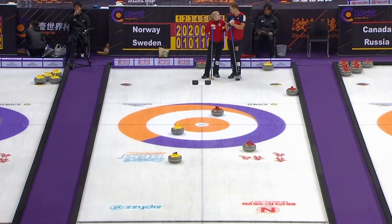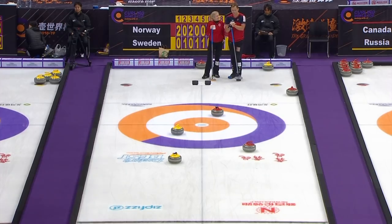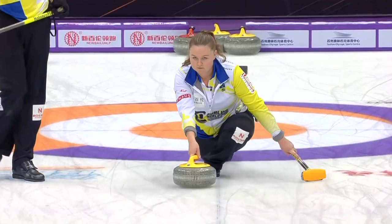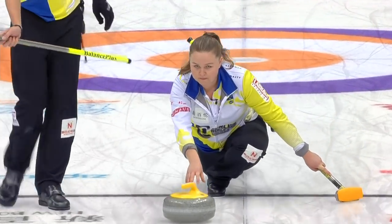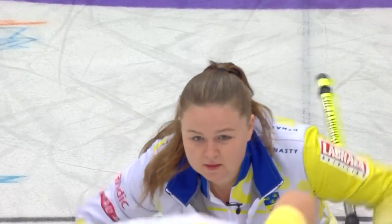Sweden needs four to force a shootout. Well, we know that. They'll be clearing guards as quickly as they can.